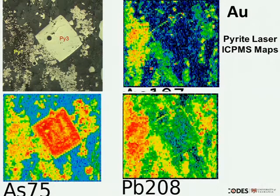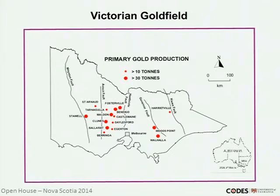Well, let's move to the Victorian goldfield and just give you a little analogy here of some of the things we see in Victoria and that we've studied with pyrite compared with what you've got here in the Meguma district.